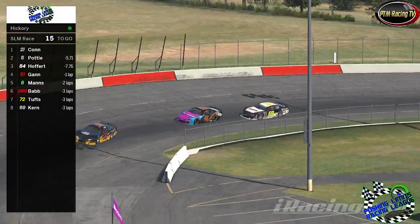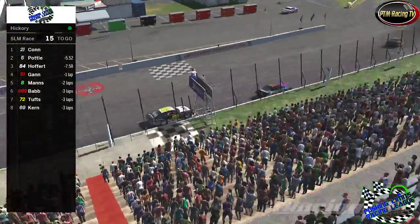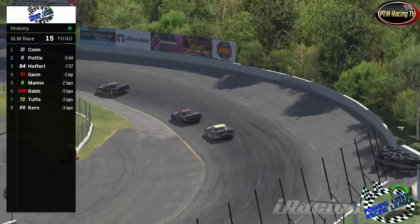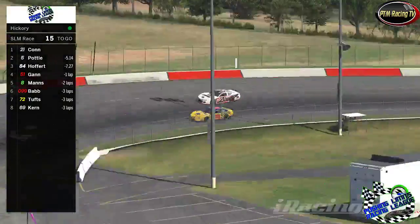Kern being a little bit conservative right now. I would have thought by now he would have given the 5 the bumper and got her out of the way, but he's being awfully conservative. I know he's quite a few laps down, but if I was him, I would not be trying to lay off as much as we are here.